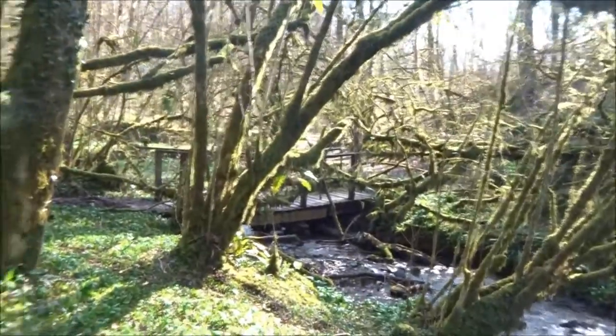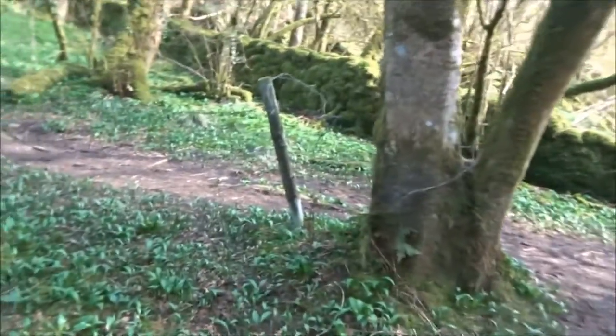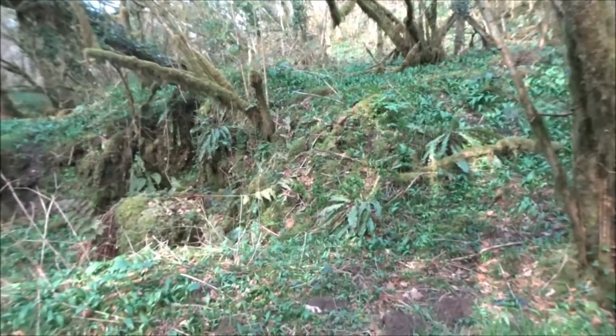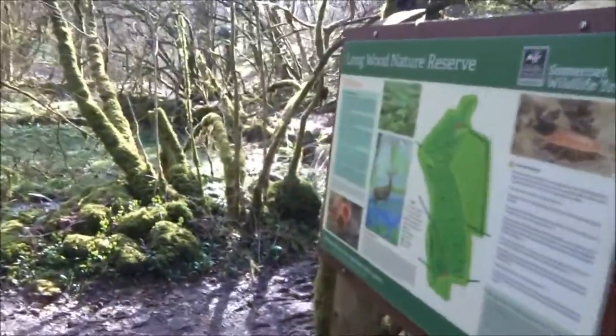You can smell the garlic, you know. I've stood here and I can smell the garlic. Somewhere around here is a pothole. Somewhere around here. You normally fence it off. The plaque, Longwood Nature Reserve.